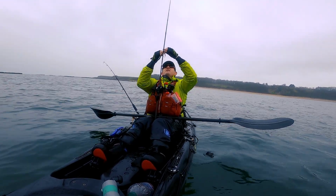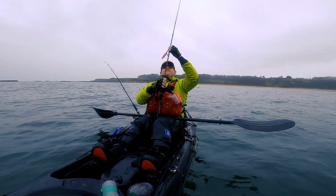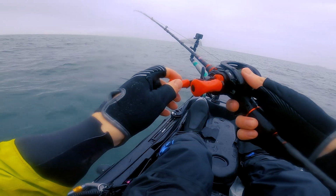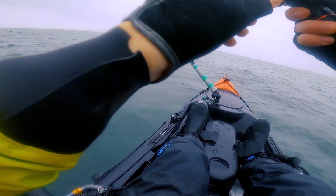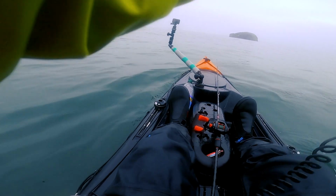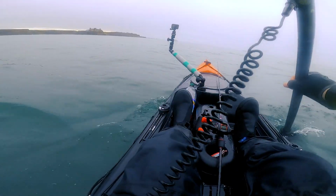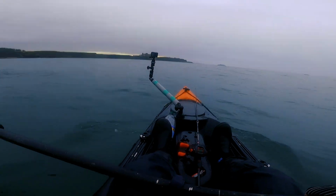Can't believe that reel's broken. Cool, back there looks good. We'll bring that up. Right, let's go and find a place to paddle. So you guys can see this sunrise, this sun behind the clouds. I'm telling you, I don't think it'll come out on the GoPro very well, but hopefully it does. It's gorgeous.